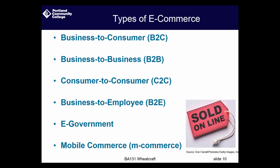The last group that's mentioned in the textbook is mobile commerce. More and more people are making purchases not from their laptop, not from their desktop, but from their smartphone. In fact, it's estimated that perhaps this year the number of mobile transactions on Black Friday will exceed all the other electronic transactions.